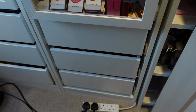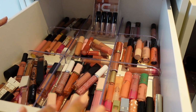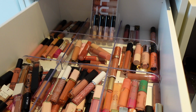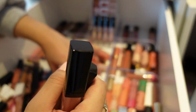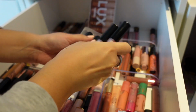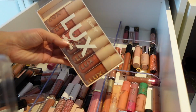Let's move on to this drawer right here. I think I'm going to get rid of more products actually, only because I want to be able to see most of my lip products. That way I don't feel so overwhelmed. So I'm gonna get rid of this. Say goodbye to this. Say goodbye to this. Finally, I can take this out of the packaging. And same with the ColourPop as well.